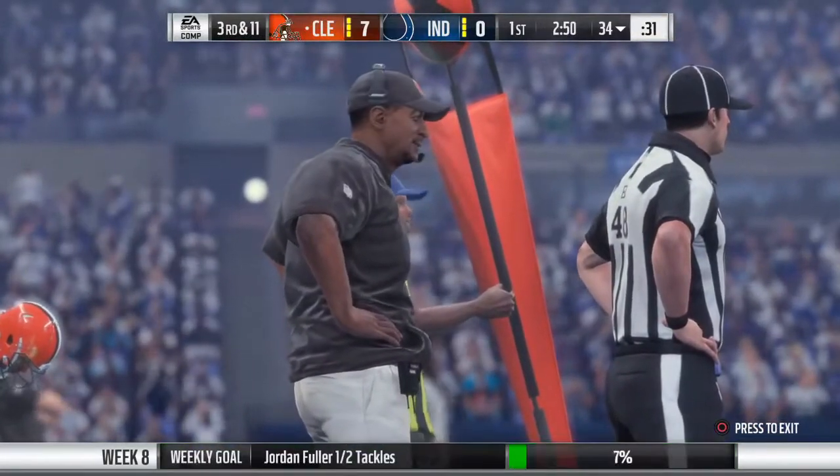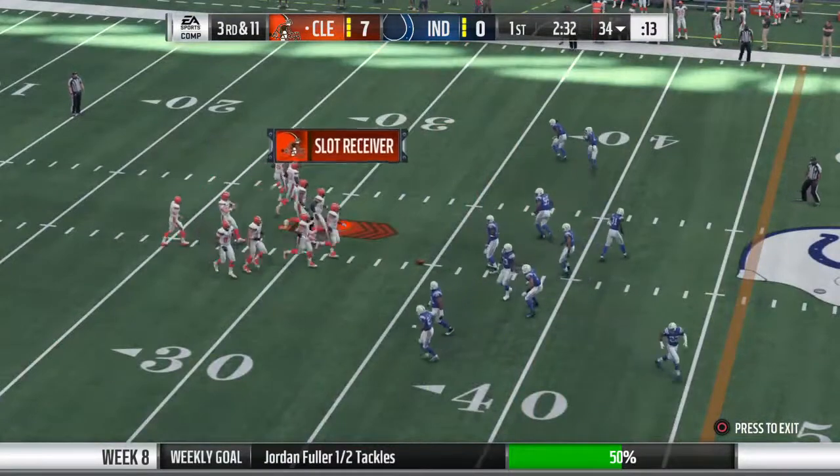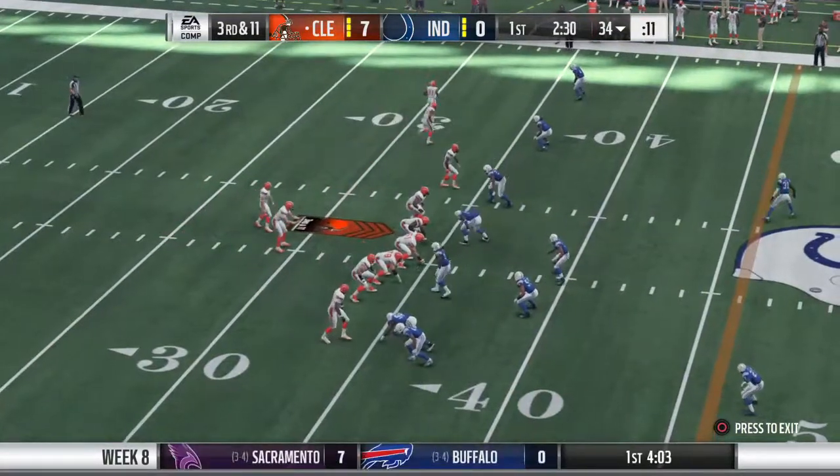Now, that play was doomed right from the start. They just about ran into every defender on that one, didn't he? It felt like everyone got a piece of that tackle.